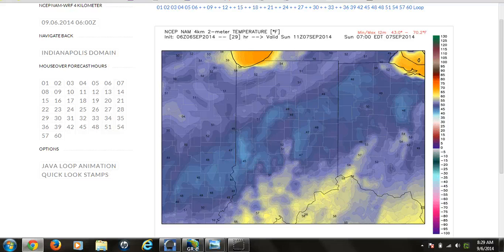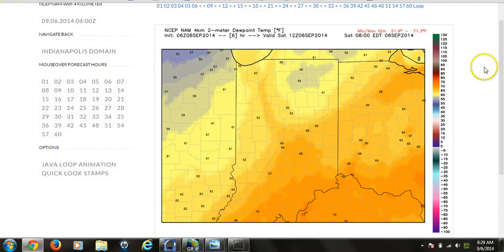Let's take a look at dew points as well, because folks, this is the pleasant part. Dew points, if you're not familiar with it, by the way, are a measure of humidity in the atmosphere. It's been muggy, but take a look at this. The muggy weather's going to stick around at least for a little bit. Here we are at 8 a.m. and we're still sitting on upper 60s to near 70 dew points. That's still a bit muggy.